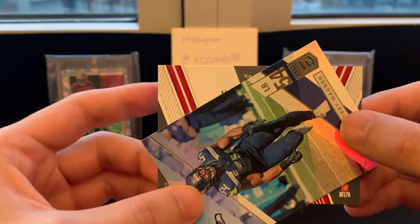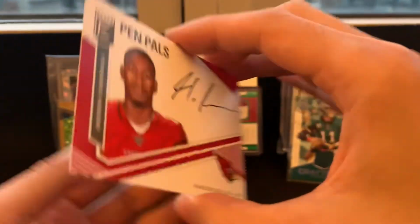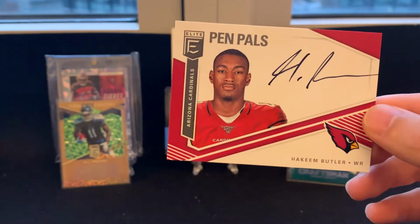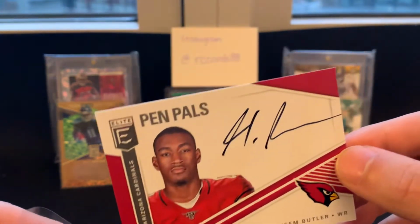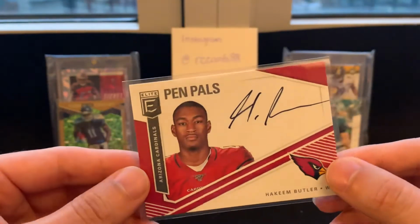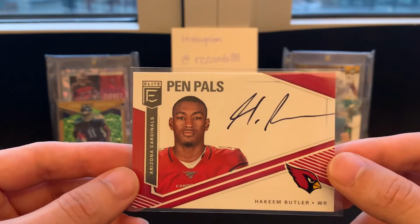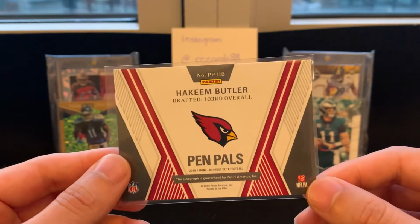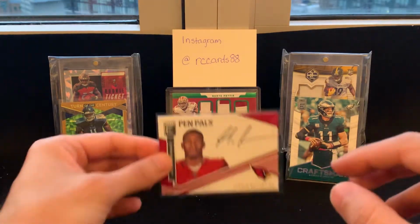What do we got here? That is too funny. Again, Hakeem Butler. So I pulled a Hakeem Butler pen pals of gold auto, and this time I pull a Hakeem Butler pen pal regular. I mean, you can't be too disappointed, as he is one of the top receivers, but man, I've had two Cardinals, and both times the Cardinals are Hakeem Butler. Would have been sweet if that was a Kyler Murray.